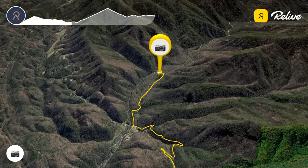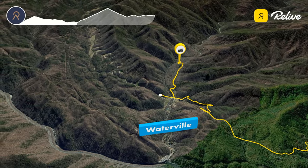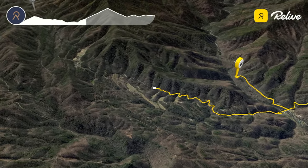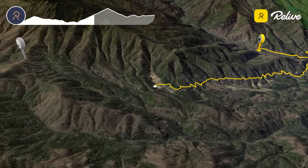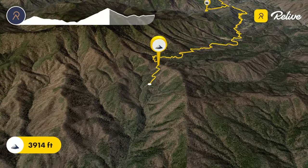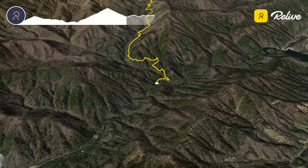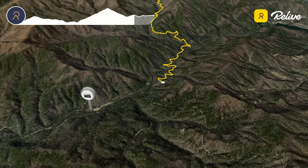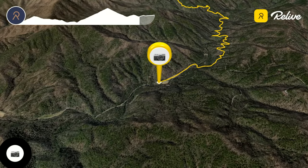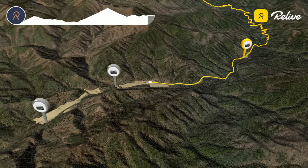weather. We stopped for a break at the Big Creek Campground in the National Park and then continued on our way. We climbed up and over the shoulder of Mount Sterling, the highest mountain in the National Park. The trail peaks at 3,914 feet before beginning the long descent into the Cataloochee Valley. Upon reaching the valley floor, we toured several historic buildings that the National Park Service has preserved to give a hint of what life was like in this remote corner of North Carolina over 100 years ago.